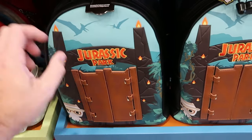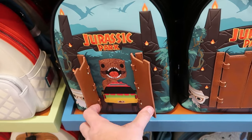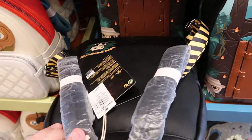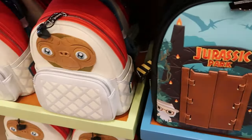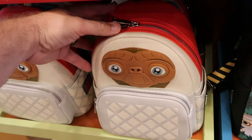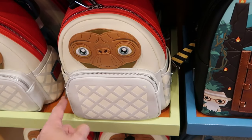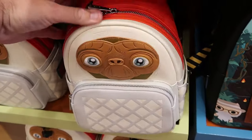Underneath there is another Loungefly. This is the Jurassic Park one. Really cool though, because with the leather doors here, you can actually see like the T-Rex. Almost looks like a Funko Pop. Very, very soft leather though. That one is $82 for that. And they do have a really fun ET one, one of the classic attractions here at Universal Orlando Resort. He's like in the basket. This is a big zipper compartment. This one here is also $82.